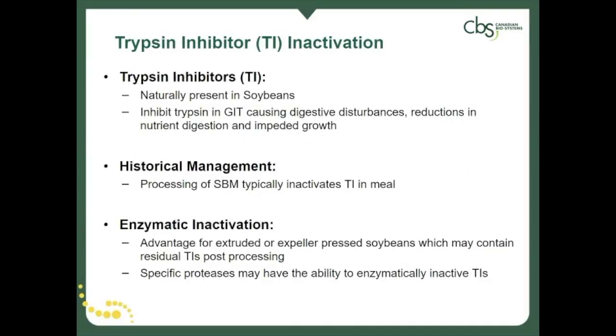However, in addition to improving nutrient digestibility, Prosperity has also been designed to deactivate anti-nutritional factors found in soybean meal. These specifically are trypsin inhibitors. Trypsin inhibitors are compounds found in soybean meals that reduce trypsin, which is a natural protein digestive enzyme secreted by the animal. Inhibiting trypsin results in digestive disturbances, reductions in nutrient digestion, and impedes growth.